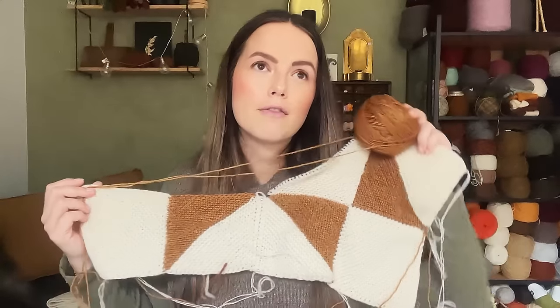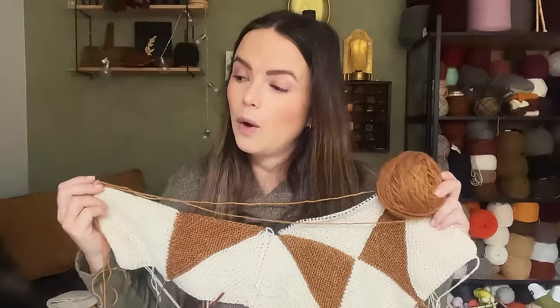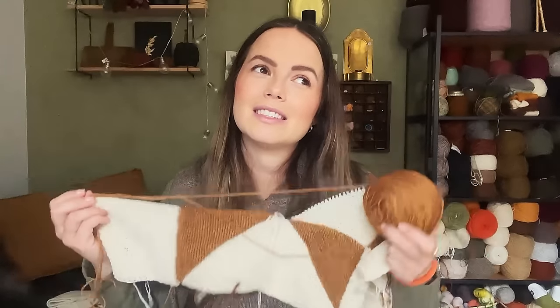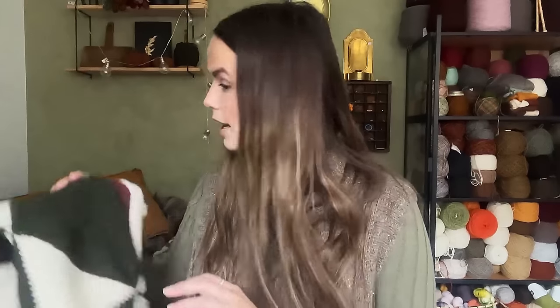It's quite a comforting knit, but the yarn again takes a lot of space and I need to fit baby things in my suitcase as well, so I think this will stay at home and wait for me until I'm back home. Although it would be really nice to have with me because it is such a nice mindless knit. I haven't quite made up my mind. We'll see. But yes, that was all of the knitting that I have done since last time.